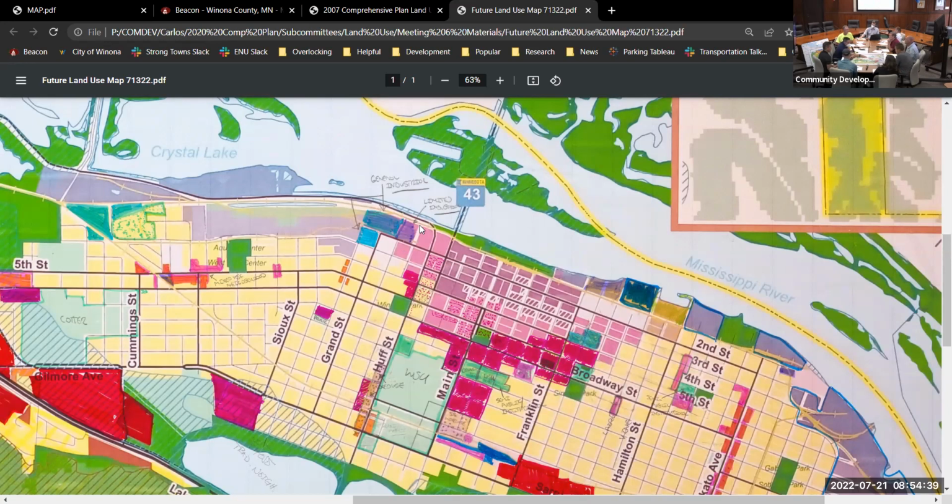And if we skip over to the next classification, it is general industrial. General industrial is where we collapse two different categories, a riverfront industrial as well as a general industrial classification. So we just collapse that all to one. So anything that's purple or dark purple in this map is just that general industrial classification now.